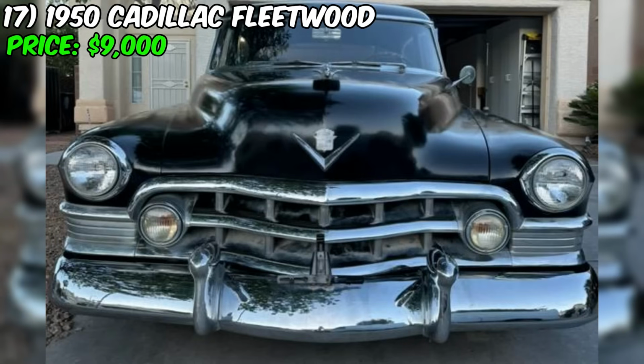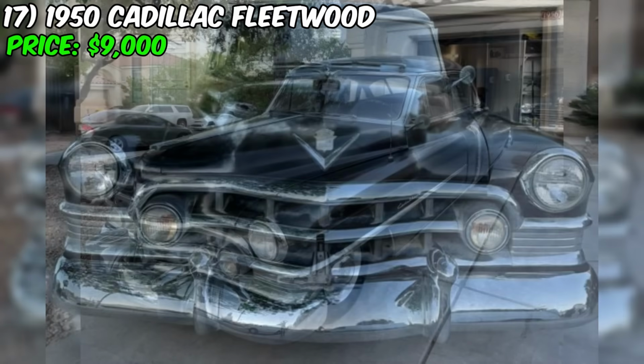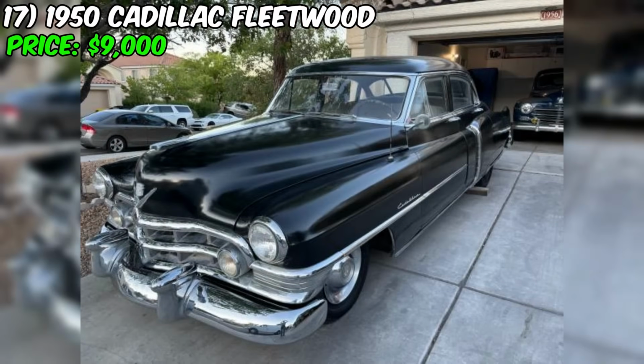17. We're taking a closer look at a 1950 Cadillac Fleetwood 62 that's currently available on Craigslist. This iconic beauty has been in the same family for over 2 decades, and now it's looking for a new owner who will appreciate its history and potential.